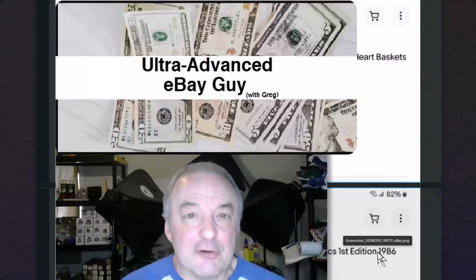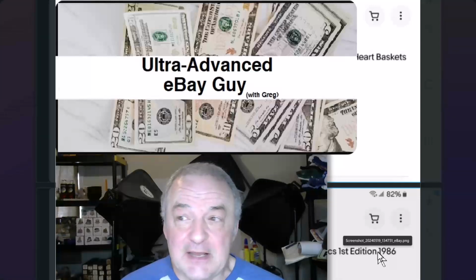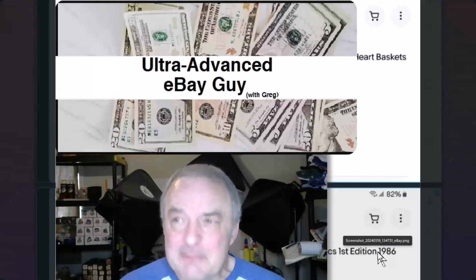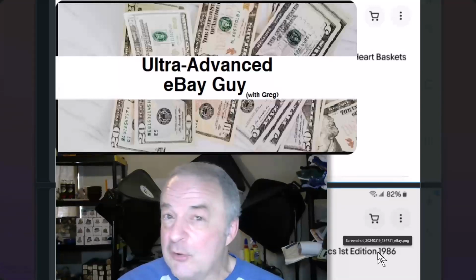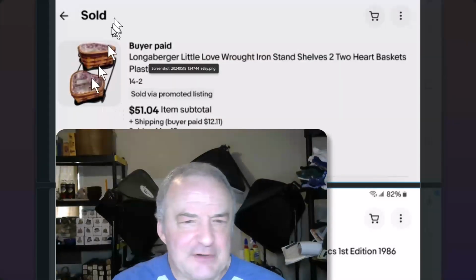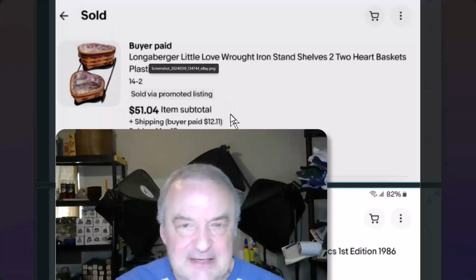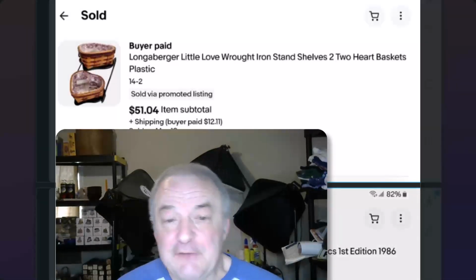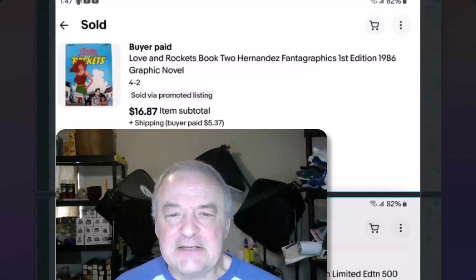But that's where we have our document that is creating a huge BOLO, be on the lookout list, for you to find things that most people aren't looking for. Longaberger wrought iron items is one of those things. So this is a little tiny foot and a half high, double little basket thing, not very wide or anything, and it sold for $51.04. Now let's go down to the next item.